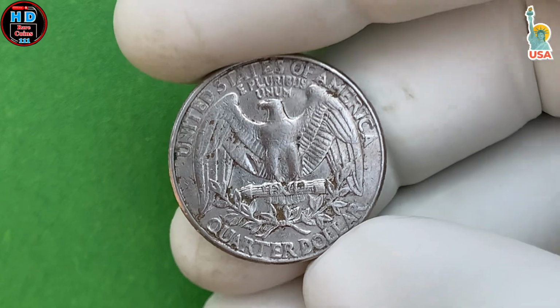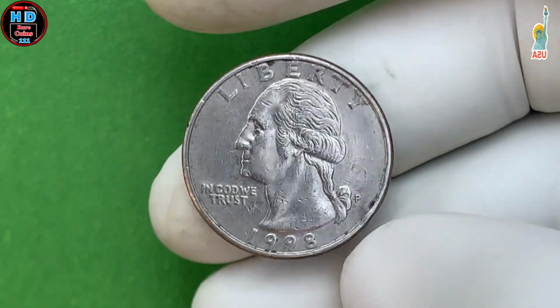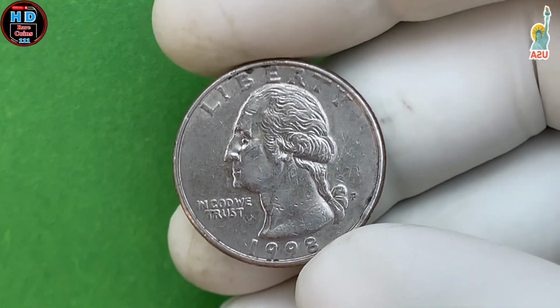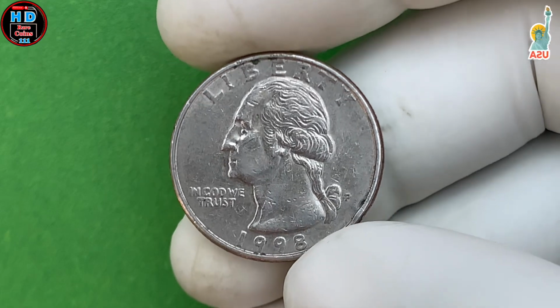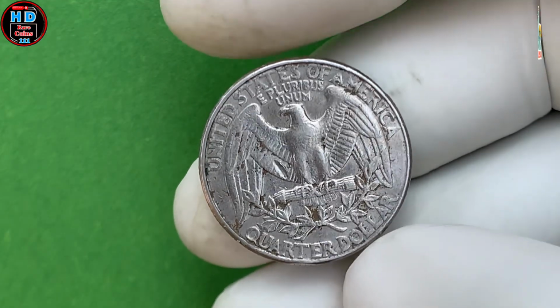It's important to remember that not every 1998 Washington quarter is going to be worth thousands of dollars, but with the right combination of condition, rarity, and error, some can be worth far more than you'd expect. This coin is a perfect example of how seemingly ordinary pieces of currency can hold incredible value for collectors who are willing to look a little closer.